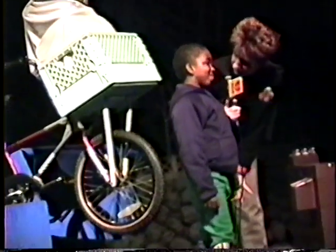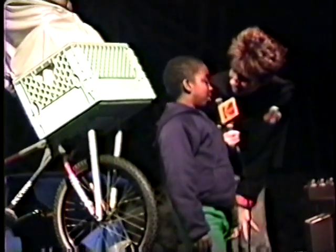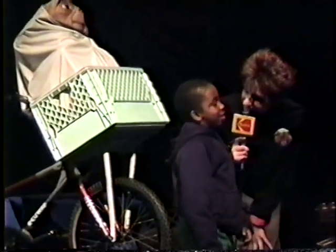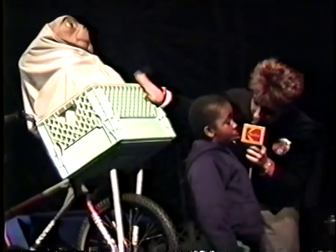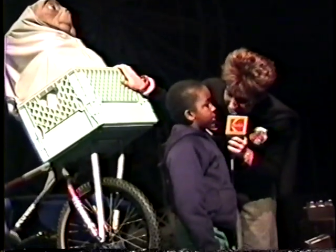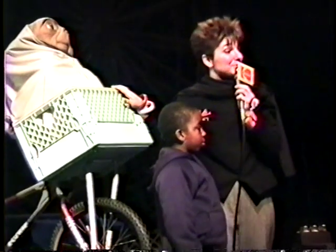Right here with me, right in front of the bike. We're going to do a little mini interview. Franklin, now you said you're 7 years old, is that right? Okay. Are you married? No. Have you got a girlfriend? Yes. The things children will say. Okay. Franklin, one more very important question I need to ask you. Franklin, what's your very favorite movie of all time? What is it? E.T. Isn't that amazing without any prompting whatsoever?